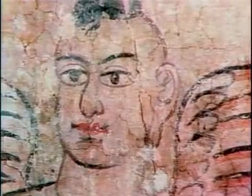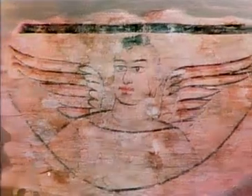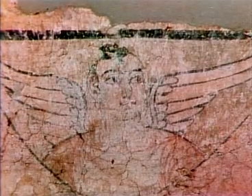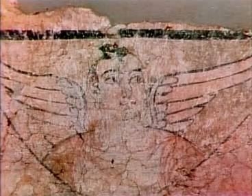Here, Stein had found beautiful products of the mixing of two civilizations. This mural painting is of an angel with wings. It's a bit like a Western seraph, but the hair, with only one lock on the left-hand side, shows an Eastern influence.